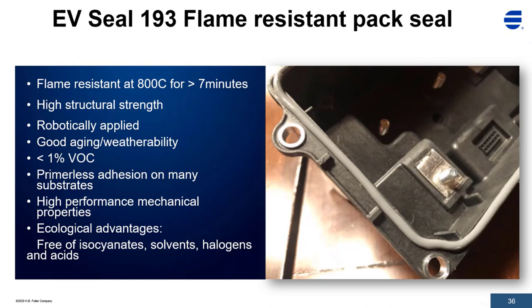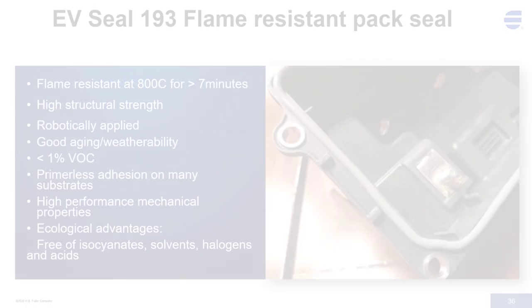The EVBond 193 is odorless and free of solvents, isocyanates, silicones, and PVC. It demonstrates very good adhesion to many substrates without the need of a primer. This adhesive sealant also demonstrates excellent UV resistance, making it a great choice for interior and exterior use.